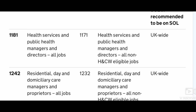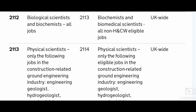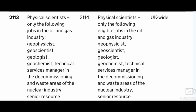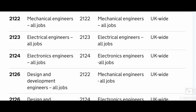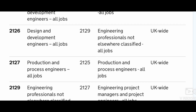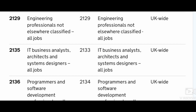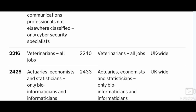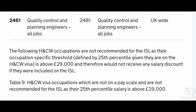Health services and public health managers, residential day and domestic care managers, biological scientists and biochemists, physical scientists, only the following jobs in construction, physical scientists, only the following jobs in the oil and gas industry, civil engineers, mechanical engineers, electrical engineers, electronic engineers, design and development engineers, production and process engineers, all these engineering jobs, IT business, programmers, software, web designers, information technology, veterinarians and actuaries, architects, and quality controllers will not be in the ISL.